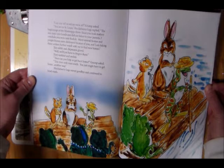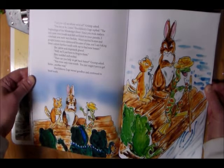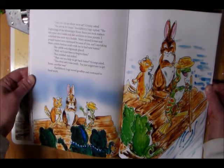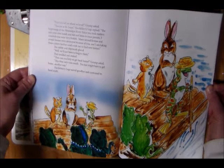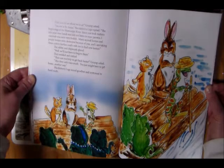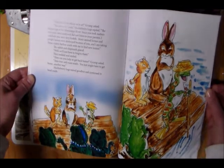"Since you took matters into your own hands and did not listen to your parents, I conclude you are very foolish. Many animal homes and people's homes were destroyed because of you, and I am taking these critters further south with me to find new homes." The rabbit and chipmunk glared. "Well, we'll just have to forgive them." They nodded and smiled. "Then, can you help us get back home?" Glump asked. "This river only runs south. You just might have to get back home another way." Huckleberry Legs waved goodbye and continued to head south.